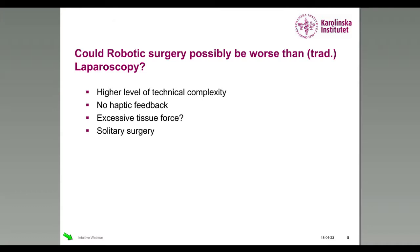The next question I think we need to ask ourselves is, could robotic surgery be worse than laparoscopy? This is a very important question because if we want to extrapolate the data from the LAP2 trial and the LACE trial showing that minimally invasive surgery is better than open surgery, we need to make sure that robotic surgery is not worse than laparoscopic surgery.